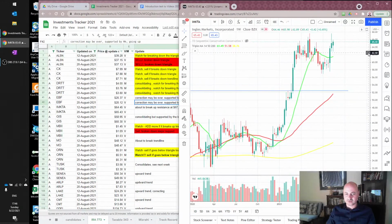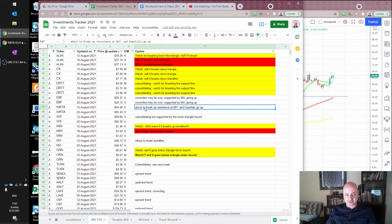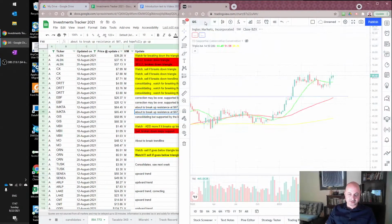IMKTA. On the weekly chart, this seems to be moving up. It was correcting for a while, then it moved up with a very nice candle with high volume 3 weeks ago, or 2.5 weeks ago. And then it continues to move up, about to break the previous swing high. And so no worries about that one. I'm going to keep the previous update. It's about to break the resistance at 67 and hopefully go up. A white update, and I'm safe to move on to GIS.